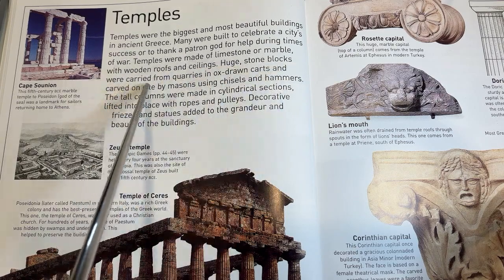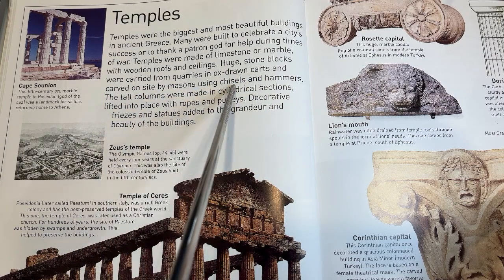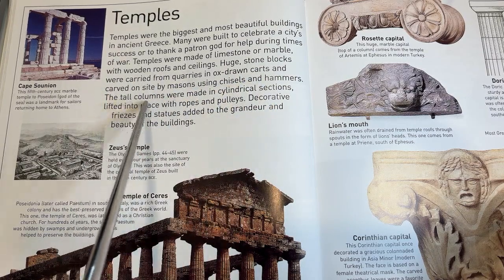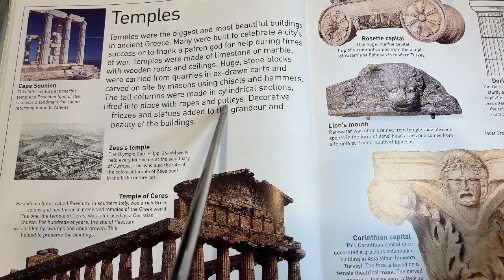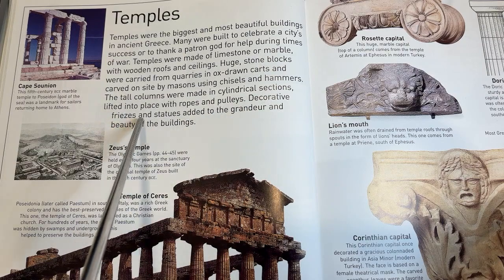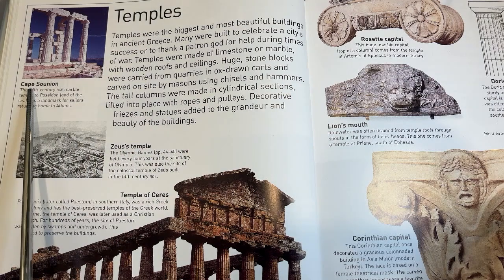Huge stone blocks were carried from quarries in ox-drawn carts and carved on site by masons using chisels and hammers. The tall columns were made in cylindrical sections lifted into place with ropes and pulleys. Decorative friezes and statues added to the grandeur and beauty of the buildings.